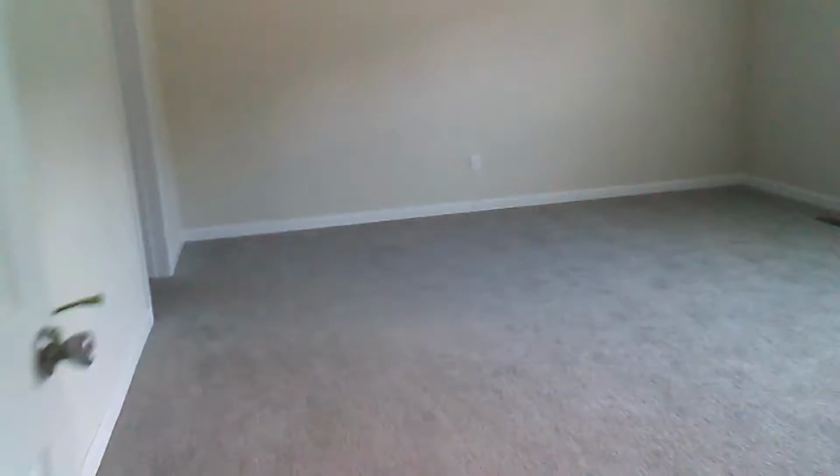I think I want some kind of furniture like this. I like this. What do you think about this one? It's all drywall. It's small, though, isn't it? Yeah, it's not as wide.